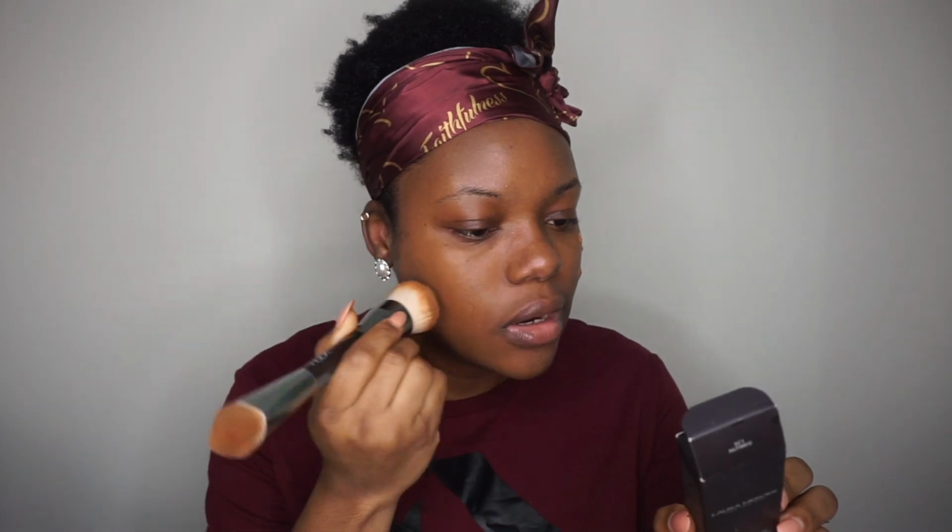What does this foundation say? Formula lightweight. Okay, yeah, because I was going to say this is not full coverage. This feels like lightweight, medium to full coverage. I think you can build up the coverage of this foundation. It gives you 15 hours of moisture. So you can wear it for 15 hours. And we're wearing this for 15 hours because it's locked down, nobody's going anywhere.